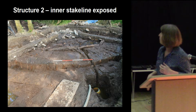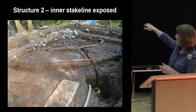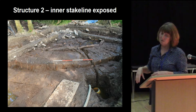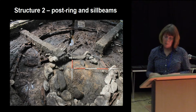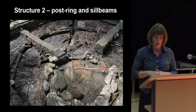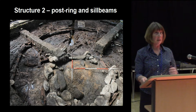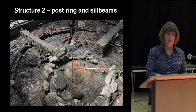We've got the double stakeline forming the outer wall as well. That's the inner stakeline visible. You can see the mound, the hearth mound in the background there. And a post ring. And again, all the posts on this post ring were also of that concave design, which we think is presumably an adaptation to building on soft foundations.